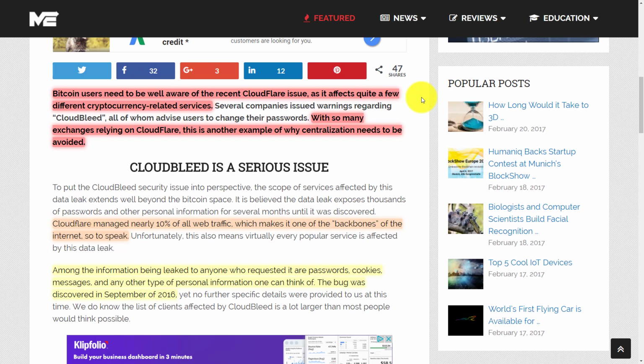So here we go. It says, Bitcoin users need to be well aware of a recent CloudFlare issue, as it has affected quite a number of different cryptocurrency related services. With so many exchanges relying on CloudFlare, this is another example of why centralization needs to be avoided.